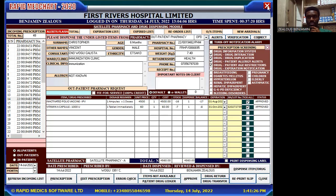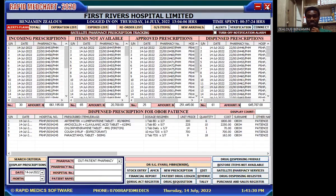I think looking at the dispensary, we basically exhausted everything that pertains to the dispensary. We are almost done with the training. All right. So the next thing that is supposed to be in our list is how to restore items not available, how to do the satellite pharmacy service, everything we've done so far.